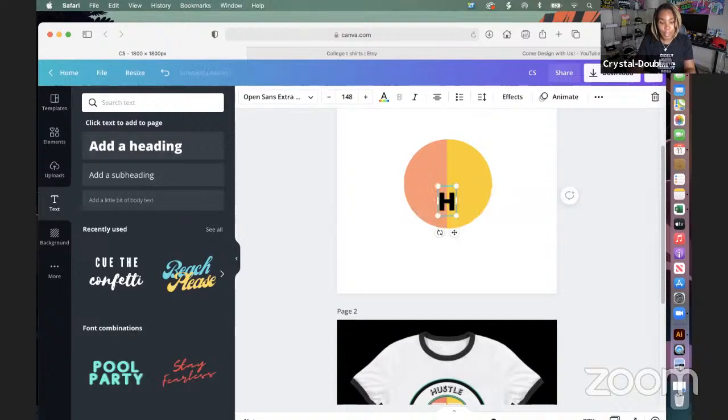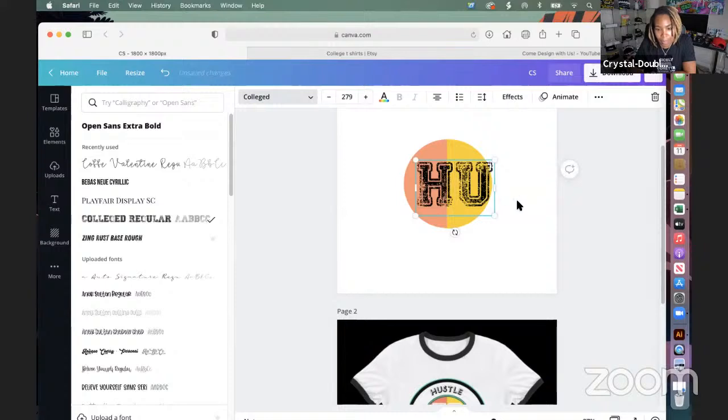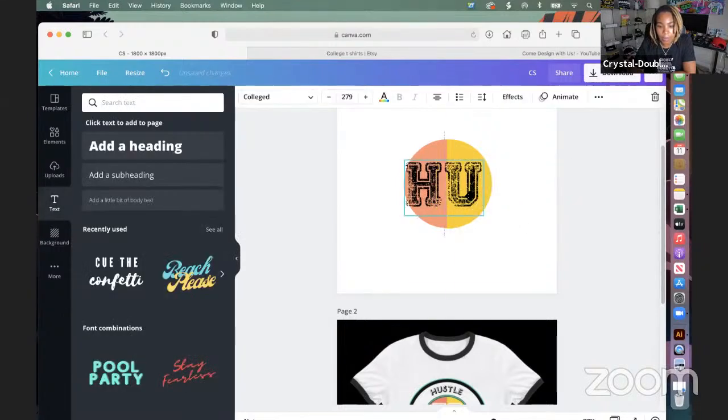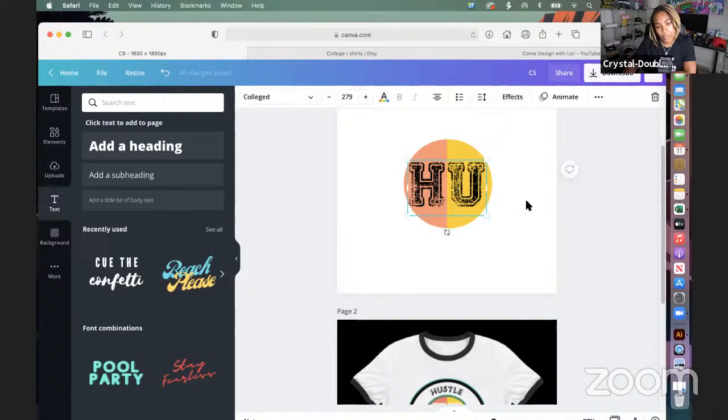And I'm going to do an H and a U. And then for the font, I'm going to choose this college regular one. Because again, it's that distressed look. And it's also a college font. So I kind of like that. What I'm going to do is duplicate this. There we go. And I'm going to change that one to white.